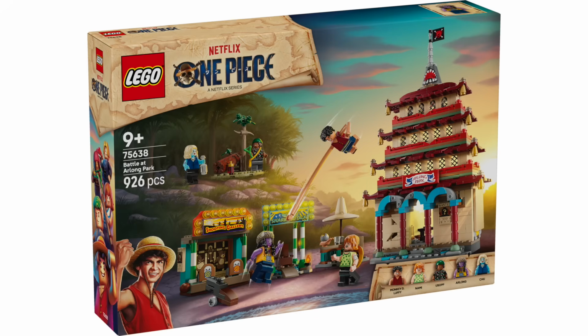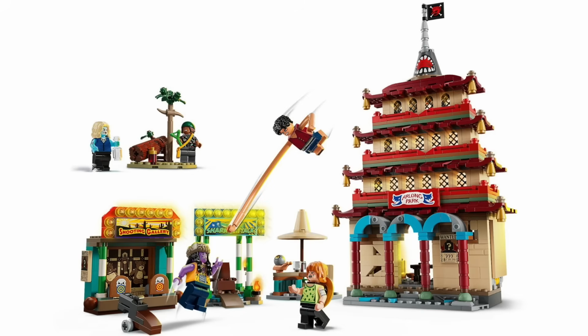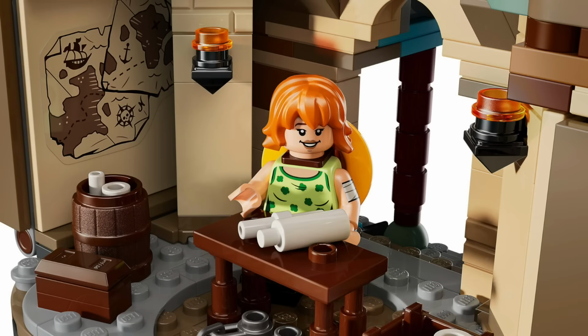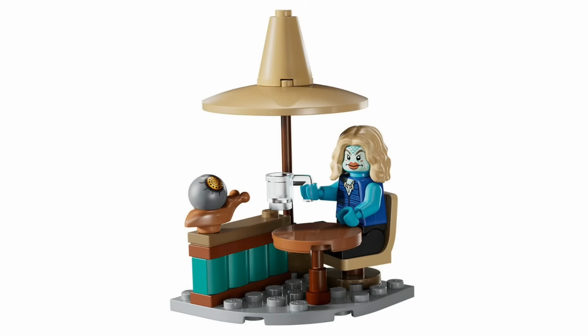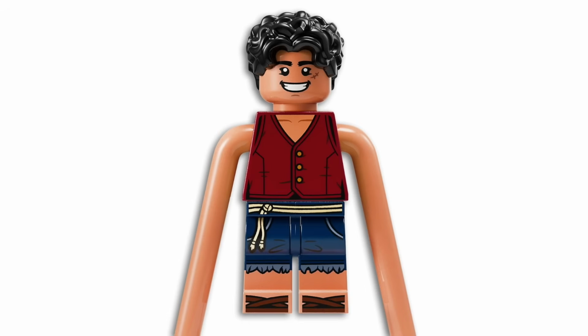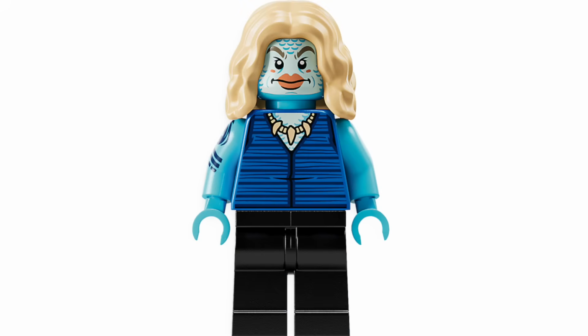Next, we've got Battle at Arlong Park with 926 pieces retailing for $80. This set features a lot of elements, including the large pagoda, which can be exploded. And there's an interior room. There's a shooting gallery game and a throne for Arlong. There's a build for the seating area and this one of the fallen tree. The set comes with 4 standard figures and this long-armed Luffy. There's exclusive versions of Nami and Usopp, plus awesome figures for Arlong and Chew.